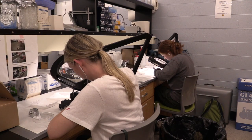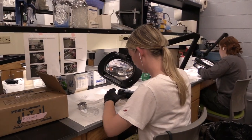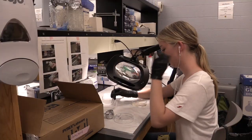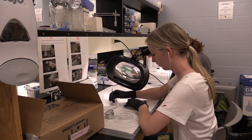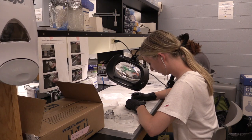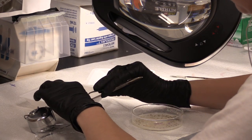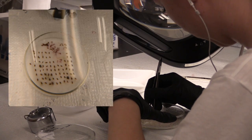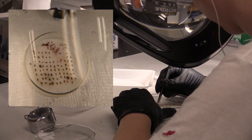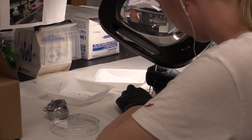Next, once the seeds have soaked in DI water in their respective vials for 24 hours, we transfer the seeds onto petri dishes with filter papers, and then we conduct a tetrazolium test on them. Once we've added the tetrazolium solution, the petri dishes are placed into the refrigerator. They'll sit there for 24 to 48 hours, and the solution will be imbibed by the seeds. Once they are fully imbibed, samples are pulled out and a viability versus non-viability test is conducted.